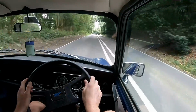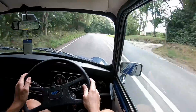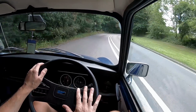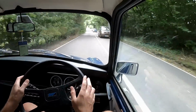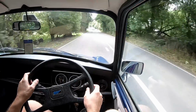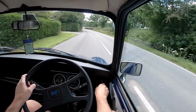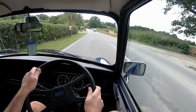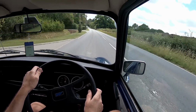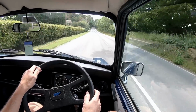It doesn't make a huge deal of difference. Always makes me laugh, kick downs in an automatic Mini. It just gets louder and a little bit faster. It's feeling pretty good. A few rattles from the heater. It's got the older metal type heater. They do tend to rattle a little bit. Oh, we're going into walk speed now, 55 miles an hour.